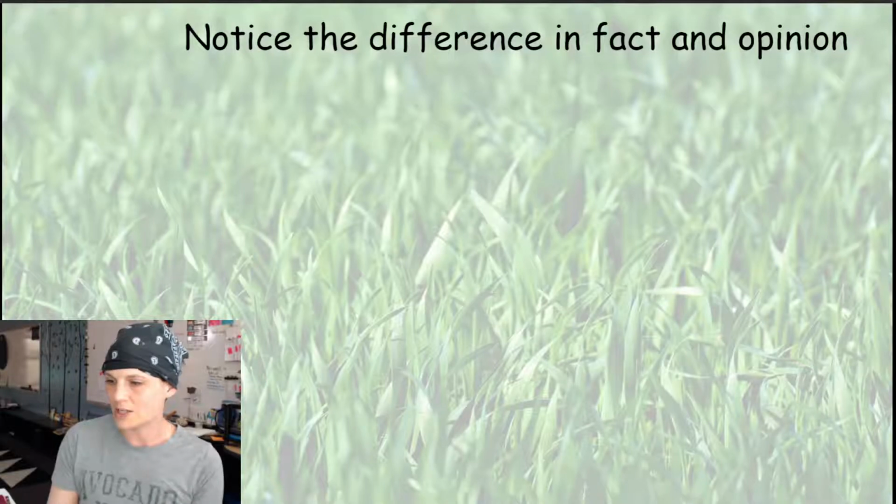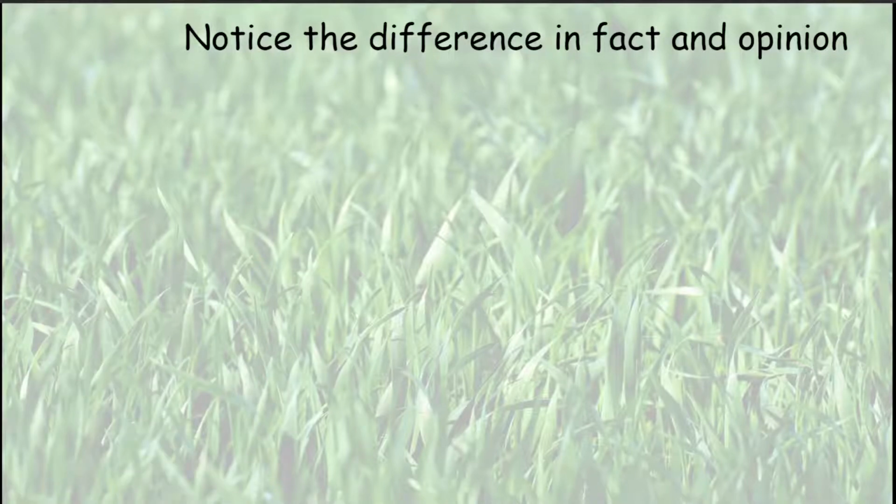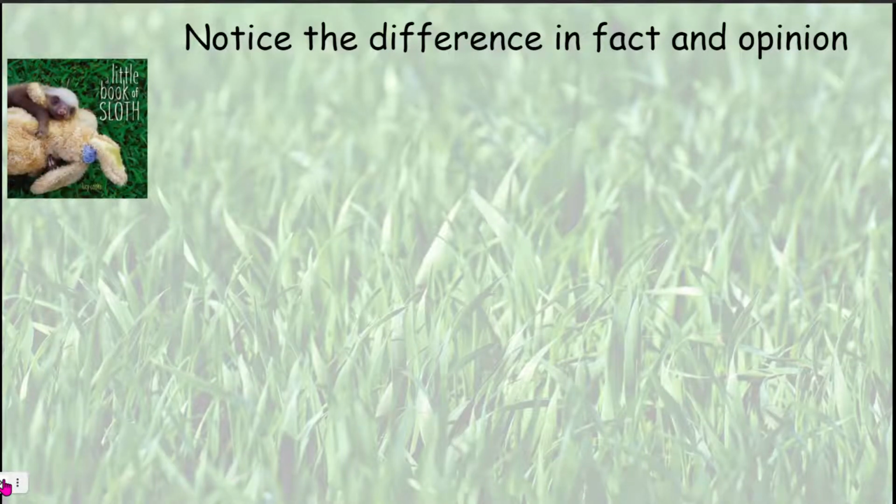So let's get started. I'm going to turn off my camera. All right. So we're going to talk about this book, A Little Book of Sloth by Lucy Cook. We read this a little while ago, and I am not going to review it with you today. This book was about a sloth sanctuary where abandoned or orphaned sloths grew up to live around other sloths, which is a little bit unusual because a sloth is generally a solitary animal, and at this sanctuary, the sloths kind of get to know each other and be friends, which I thought was kind of cool.